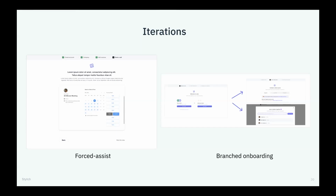So over time, our onboarding has evolved into what we call a branch onboarding, which is that you can either self-serve the product yourself if you're efficient with tech and you're able to set up June, or you can actually invite someone else to support you within your organization.